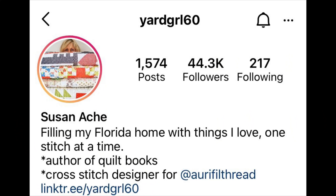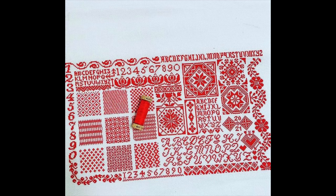Here's another free chart by Susan Aki. If you guys don't follow her on Instagram, she is Yardgirl, GRL60. I'll show a picture here. She offered a free chart, and it is called Spring Sampler. Here's what it looks like.